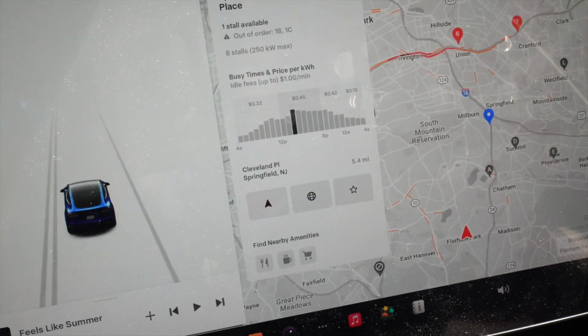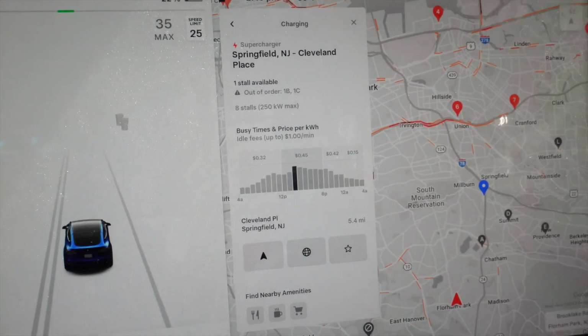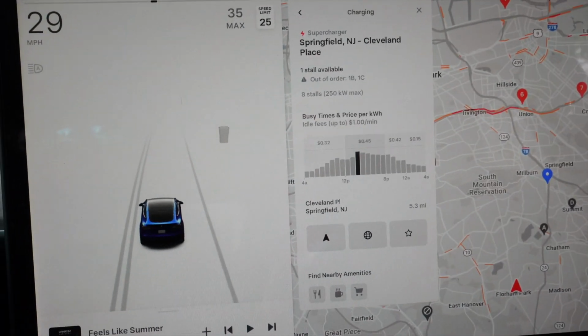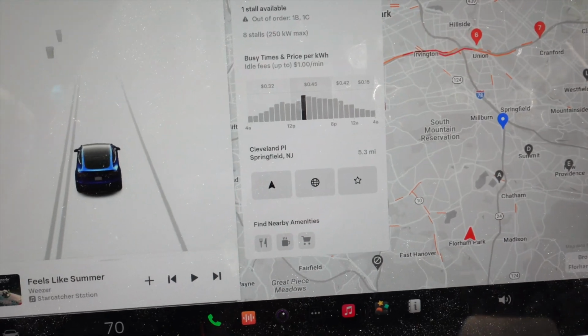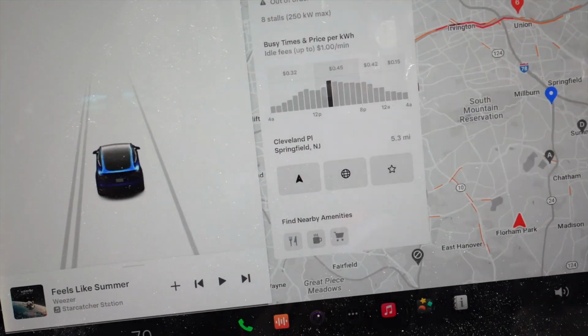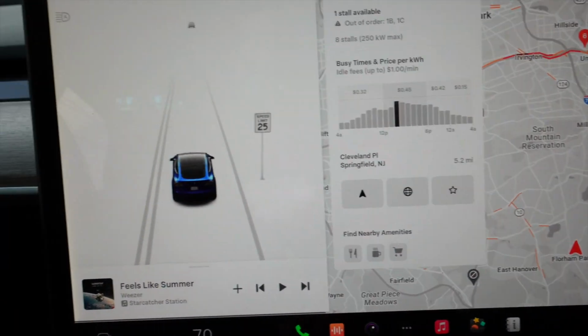So for example, this one, somewhat near us, is currently 45 cents a kilowatt hour, although we are at peak times right now, kind of in the middle of the day. So if we waited until 8 p.m., it would be 42 cents, so still more expensive. Or if you go after midnight, it's actually only 15 cents a kilowatt hour, all the way up until 4 a.m. it looks like, and then it becomes 32 cents.